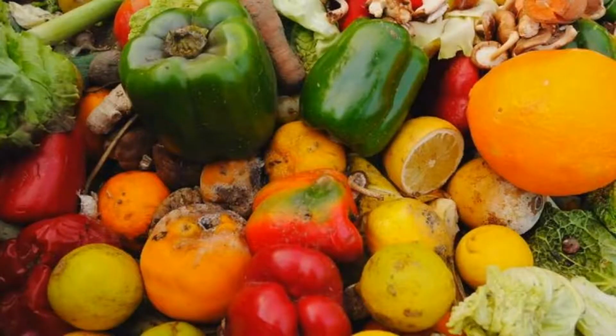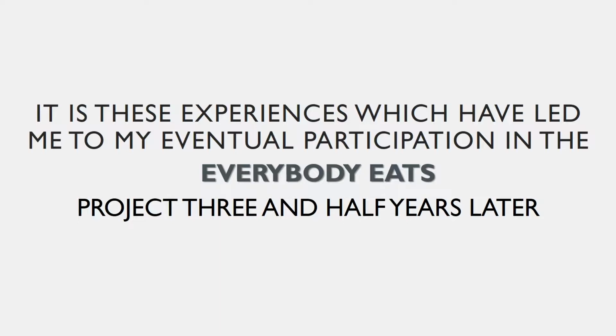In my mind, fresh foods went bad too quickly for me to eat, and I would not be able to store them properly. It is these experiences which led me to my eventual participation in the Everybody Eats project nearly 3.5 years later.